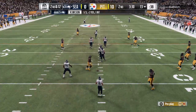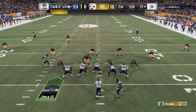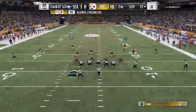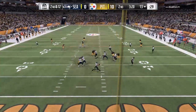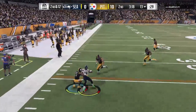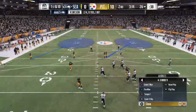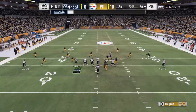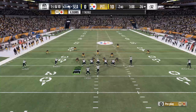And he'll lose yardage on this one back to the 13. This will be a 2-yard loss on the play. And it'll be 2nd and 12. Off the play fake. Here's Wilson. Well, the catch is made here by Tyler Lockett. And he's taken down, but not before he gets this across the 25-yard line. Wilson to Lockett there for the Seahawk first down.